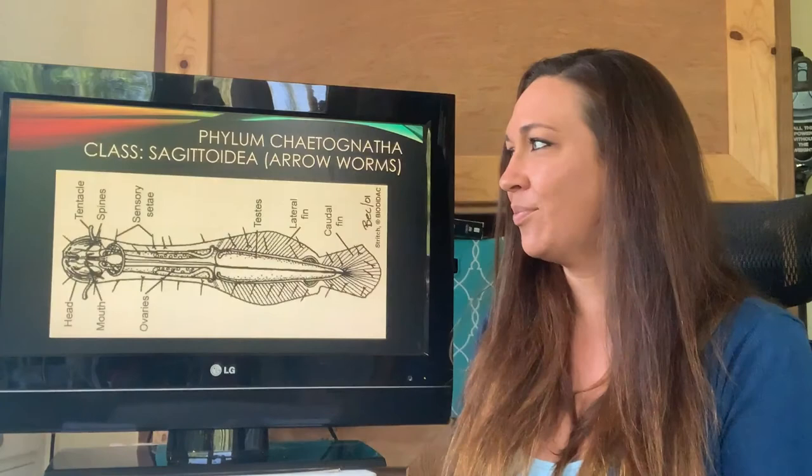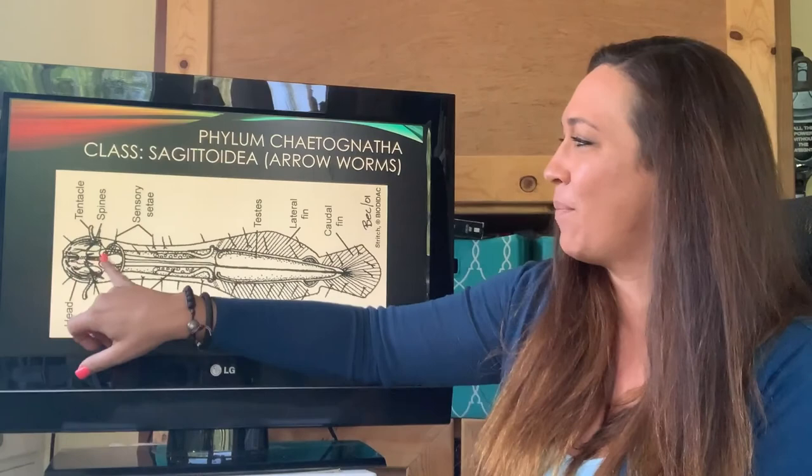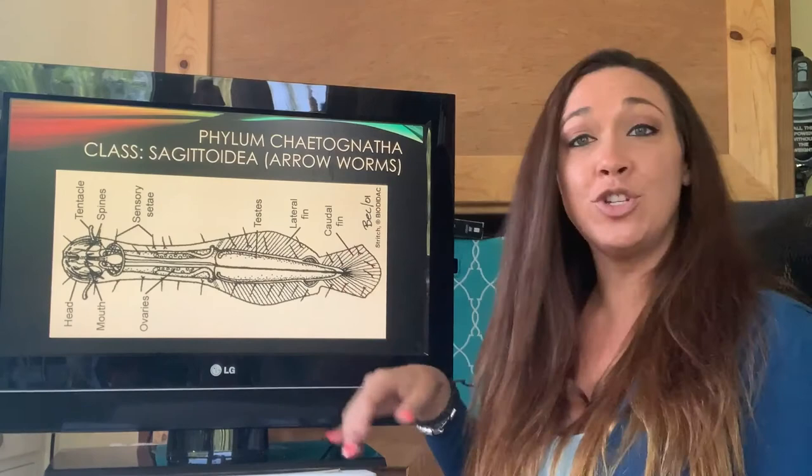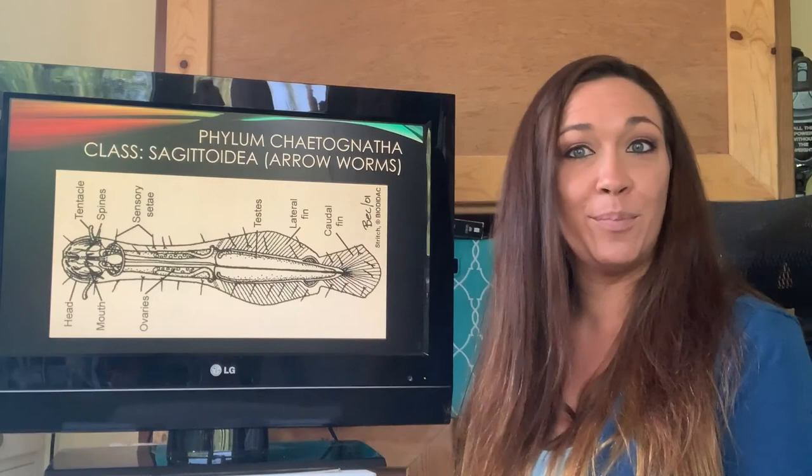Here's what it looks like if you turn your head sideways. We can see the head area right here with the mouth. You can see the spines. I'm going to show you a close-up picture of the actual mouth. These are those lateral fins that we were talking about, right? The paired fins on either side. And then you have a caudal fin, just like the tail fin of a fish. It's called a caudal fin. So is this little tail fin right here of the bristle mouth worm.